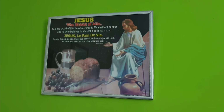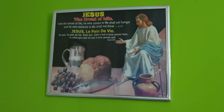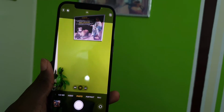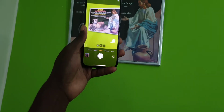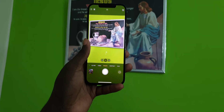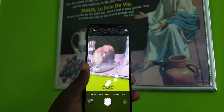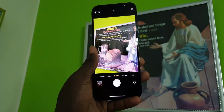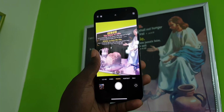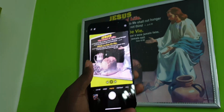Come here. Look at here. Because he, Jesus, the bread of life. Okay, good. Now, take a picture with this. It's not easy to do this with one hand, but you can do the same thing. Look at this one. You have the text here. Can you see this? You can do the same thing. Okay, you can take a photo and do what you want.